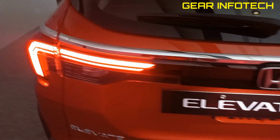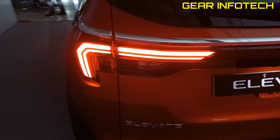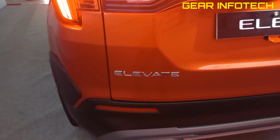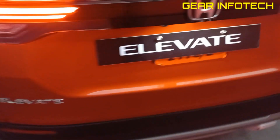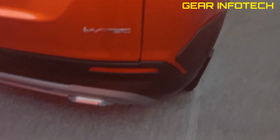Honda logo right here. The tail lamps design. Elevate badging. INFOTECH badging. Reflectors.